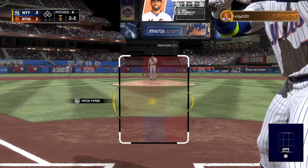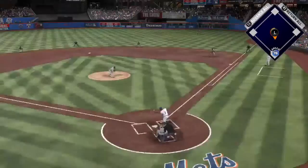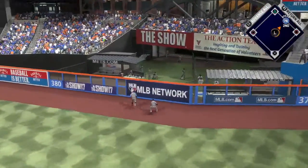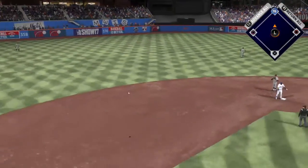Kind of pitching him backwards in this AB. Soft stuff early. Then those last 2 were fastballs, trying to get it right by him. Swing, line drive. That's going to be trouble. Heading for second is Reyes. And he is into second base with a leadoff double.